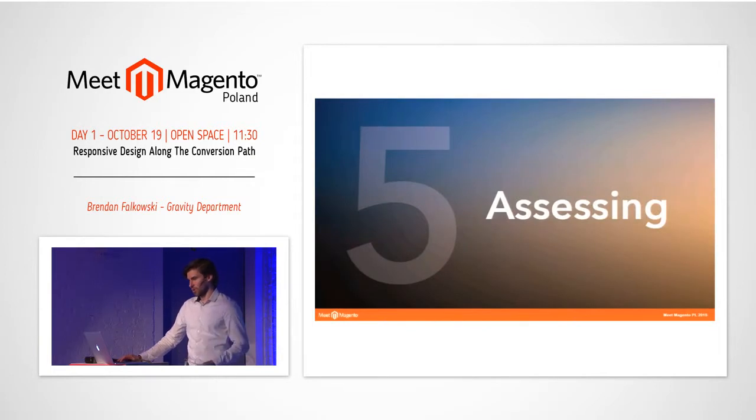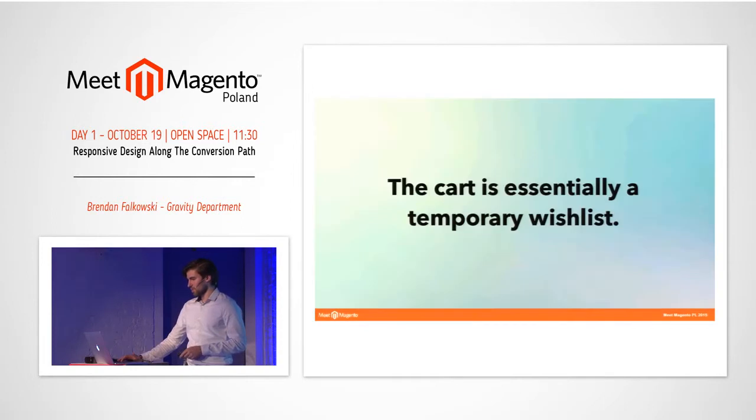So products are in the cart. Fifth step, we're assessing. We're not quite converting yet. We're almost there. The cart's role in the conversion path is really deciding if these are the right products that I've already selected. This is where users appraise what they've put in their cart. They modify their selections. And anyone can really add an item to their cart. That's very rarely restricted on a site.